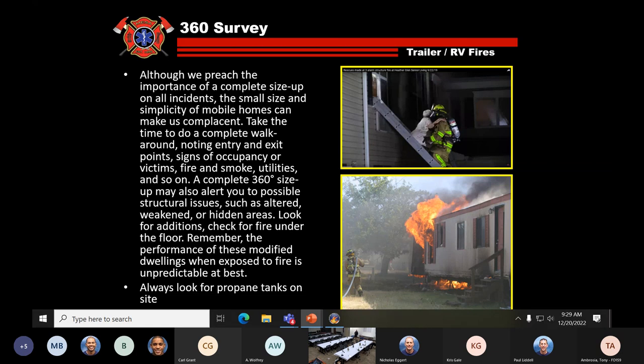What's your description of the event when you arrive? Is it a single wide trailer with a working fire from one window, or a room and contents type fire, where we're going to be laying a supply line and pulling a hand line for transitional attack, search and rescue, or whatever we're doing? Versus arriving on the scene and talking about a well-involved trailer with exposures on both sides, on the east and west side of the involved trailer, where we're laying a supply line, maybe using a deck gun or pulling a hand line for fire attack and exposure protection.